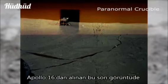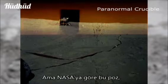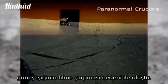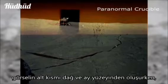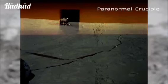In this final image, taken from Apollo 16, we can clearly see a double exposure. But according to NASA, this picture occurred when sunlight struck the film, while the astronauts were changing the magazine. However, the bottom portion of the picture is a moonscape with a mountain, while the upper part of the picture is clearly a white wall with an open door.